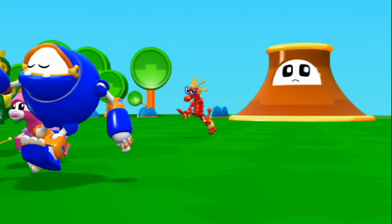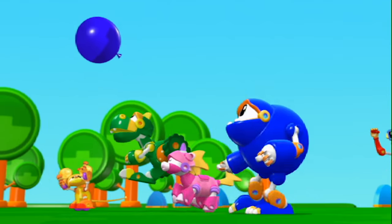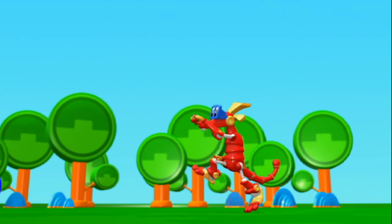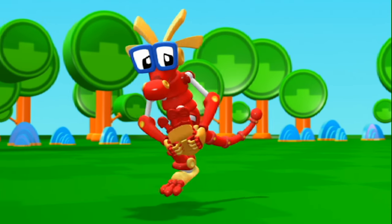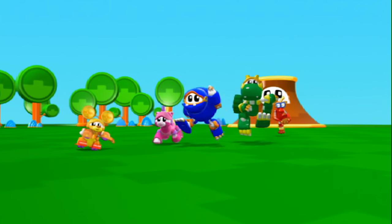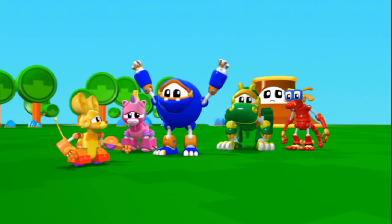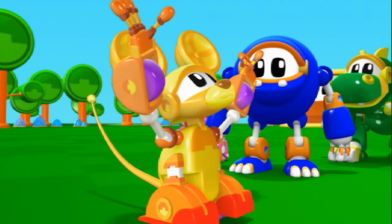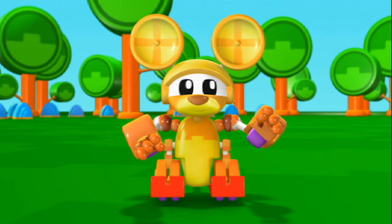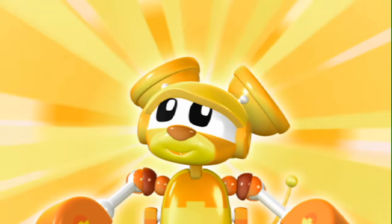Faster! The wind is blowing the balloon too fast for us to catch up to it. I can't run that fast. My feet are very sensitive. It's impossible! Nothing's impossible for Animal Mechanicals. Fast enough? Mouse! Mechana fast!